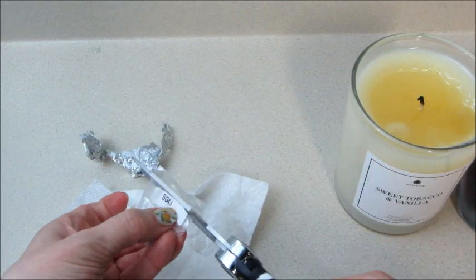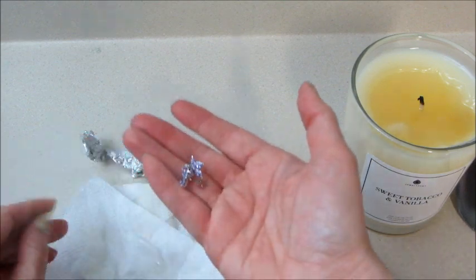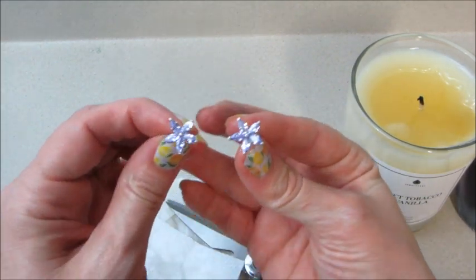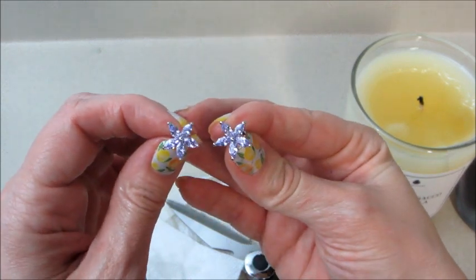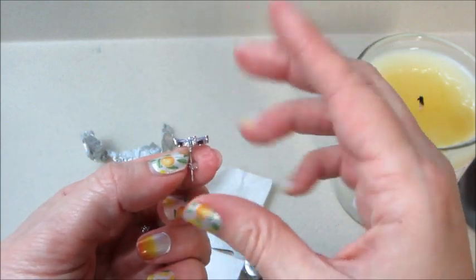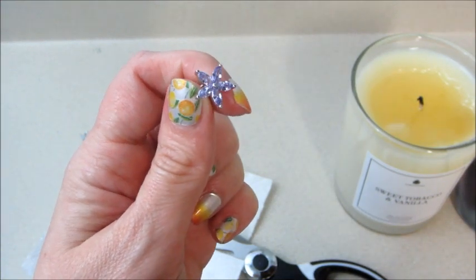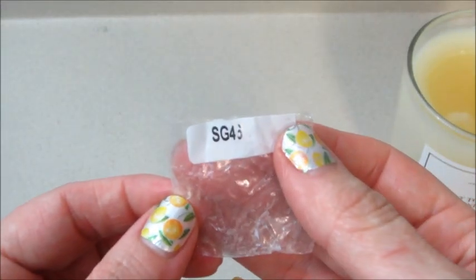SG43, I think that's the $40 code. You would think after so many years I would remember that, and I don't. These are kind of big, but they're purple. I like the purple color. Long post. So let's double check the code. Make sure it appraises for at least $40. So the code is actually SG46.